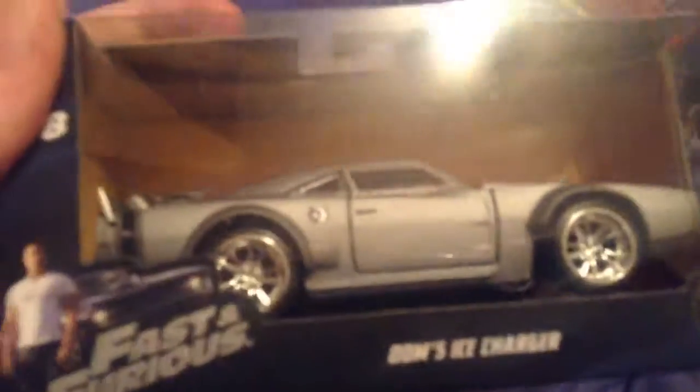Next is the Ice Charger from Fast 8. I actually read on, I believe it was Road and Track, that the real Ice Charger was powered by a jet engine. And I've actually seen this video on Instagram where the Ice Charger was in motion. And you can actually hear the sound of what sounds like a turbine engine. And I'm not sure how much power the jet engine puts out.